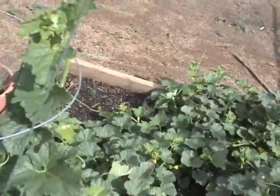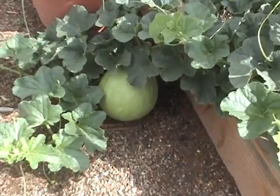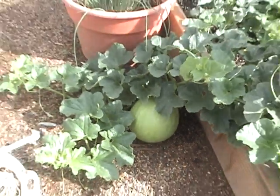This is interesting. We don't know what this is growing. At first it looked kind of weird. I'm wondering if that's a honeydew now. I'm not sure. It doesn't look like any of the other cantaloupe that we have.